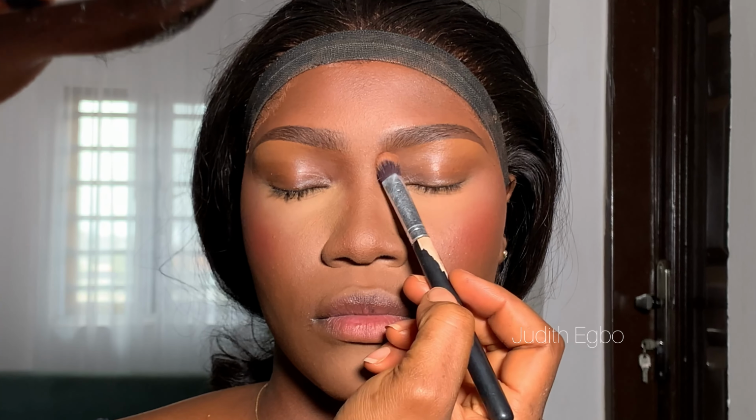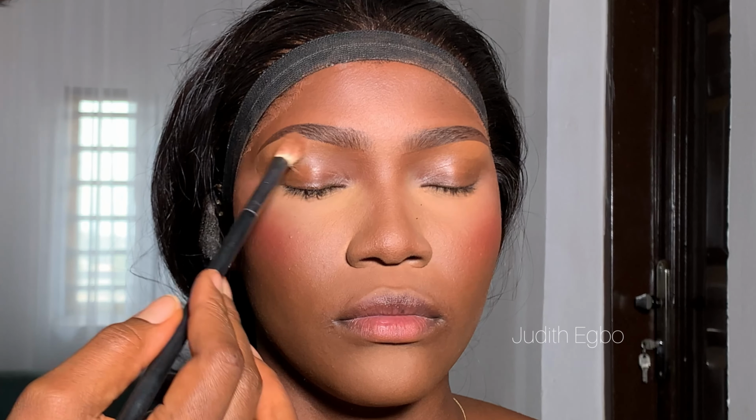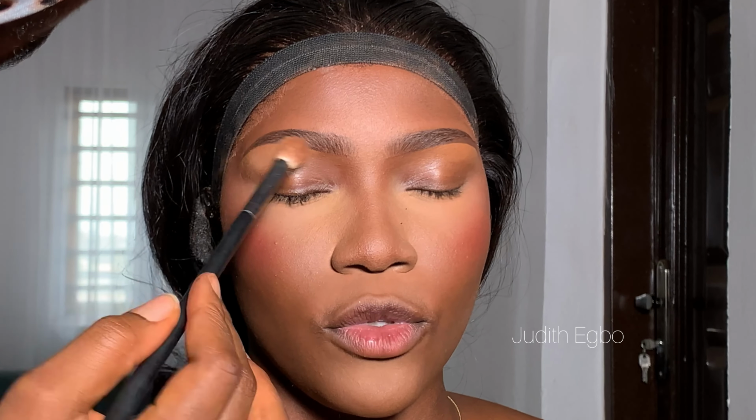So I'm just going to set that using the same powder I used to contour that area, which is the 9, yes, to set that. And I'm using her Exa powder shade to set the brow bone. Like I said earlier, I don't want it looking really highlighted.